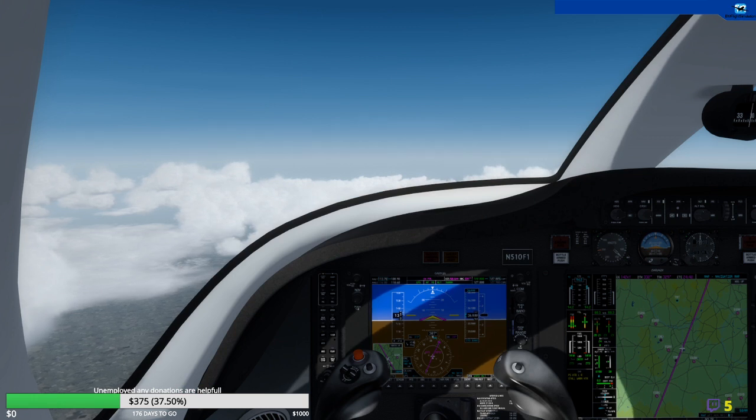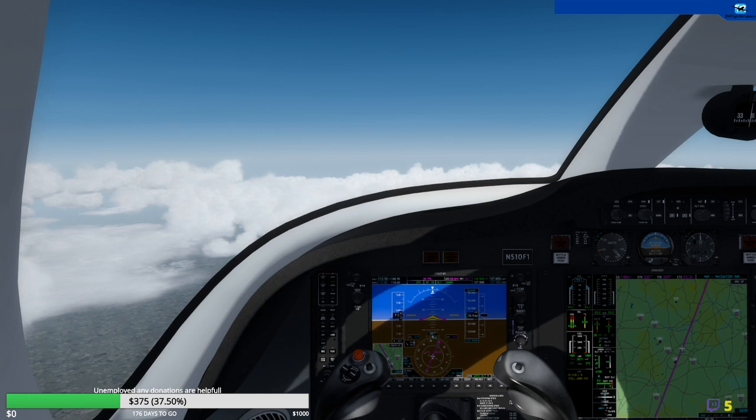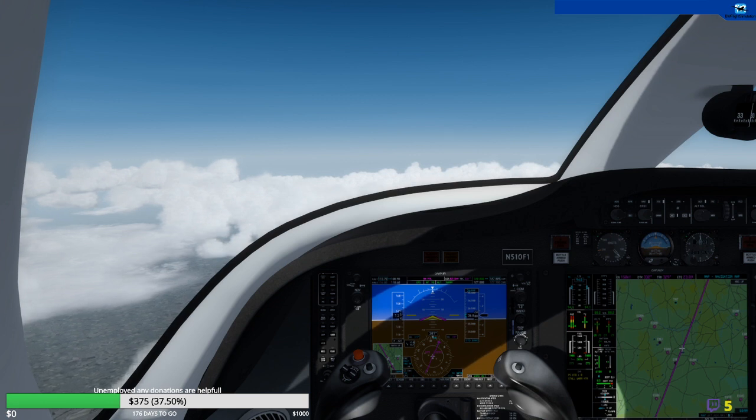Alright, let's go back to the chart here. I'm looking for Pole Hill. There it is. And then from there, I'm going to pick up the approach at Tala. Tala, there it is right there.